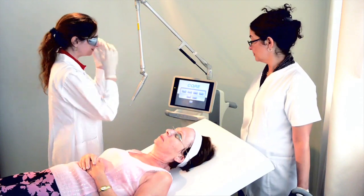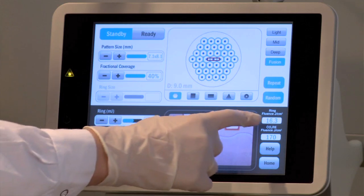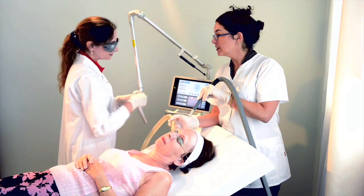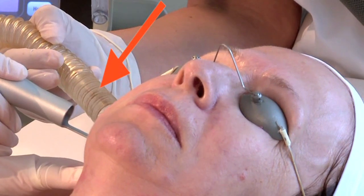What happens is you create small wounds, small injuries, each of them less than 0.5 millimeter in diameter, and they are apart from each other. What happens is that the skin heals itself, and when it heals itself, it creates new collagen and new elastin. So in a way, rather than trying to force it from the outside, you naturally create new skin from the inside by creating this controlled injury.